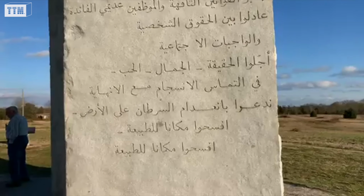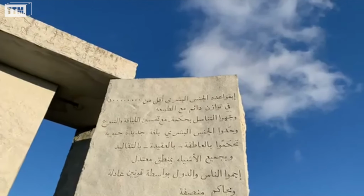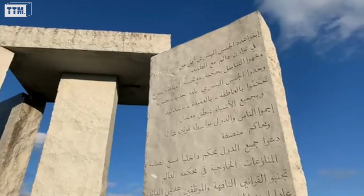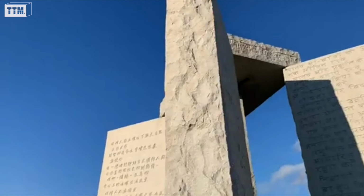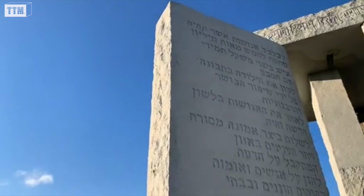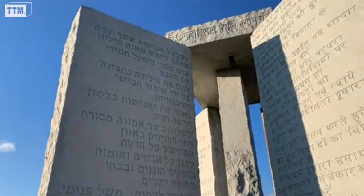So everybody that's just coming in, we're at the Georgia Guidestones. Oh, shout out to Matthew in the house, all the way from France. All right, so this is the Arabic version. And yeah, Matthew, I'm actually about to start getting into concrete, making art out of stone. I'm about to start making some stone TTM stuff.